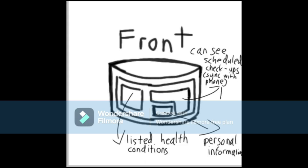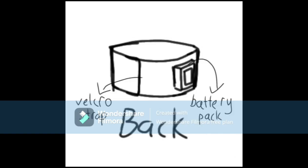The first panel on the left displays the user's health conditions. Second, the panel on the right upper corner displays scheduled checkups or appointments. The lower right panel displays personal information of the user. On the back, we have a battery pack which holds the batteries that can be charged by solar power. And we have a Velcro strap to hold the product around the user's wrist.